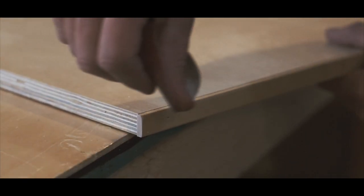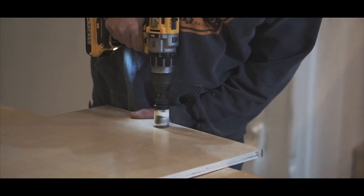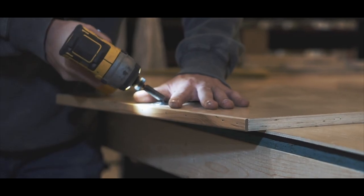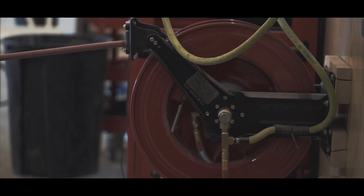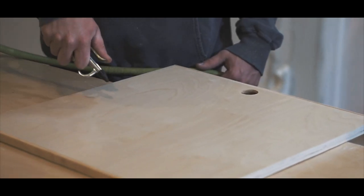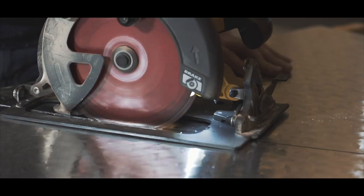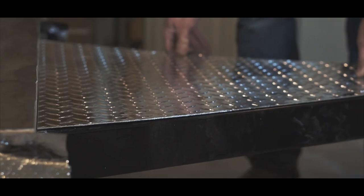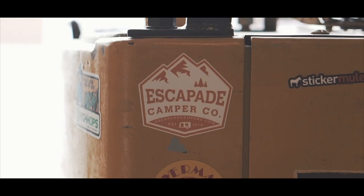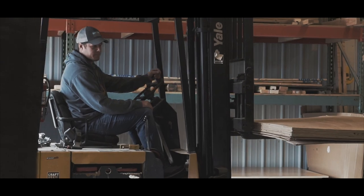A build that can handle any conditions, whether it's sun, rain, wind, or snow. You need the assurance of complete protection. You need careful craftsmanship, accomplishing top quality at a price that everyone can afford, allowing you to rest easy and enjoy the ride.